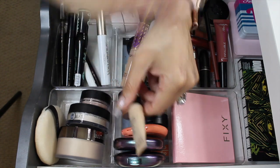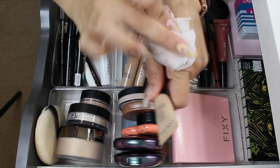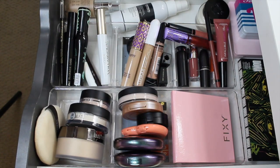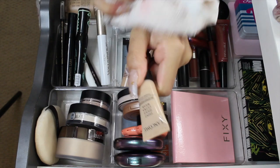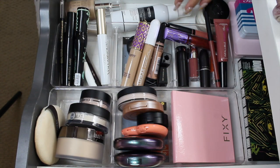Have to use some darkening drops or something, because that is just, oh yeah, that's too light. Well, anyway, if it doesn't work for me, I might just go ahead and declutter. I don't want to hold on to foundations that are just way too wrong, shade-wise, for me. Who knows? Maybe mixing it with this one will be okay.